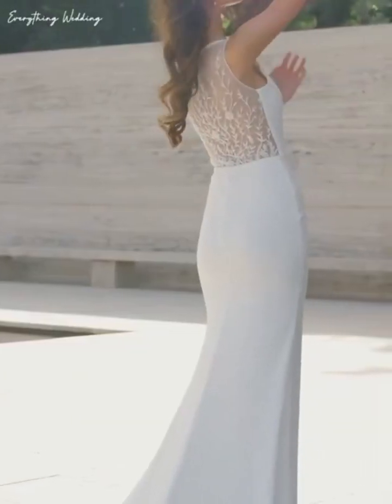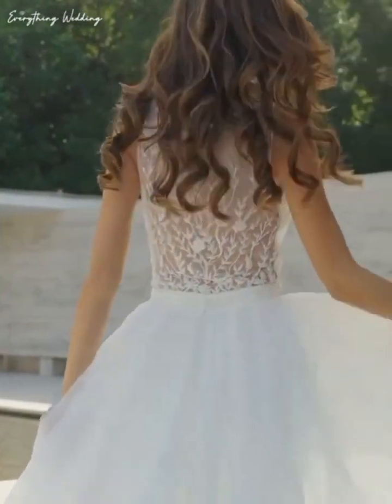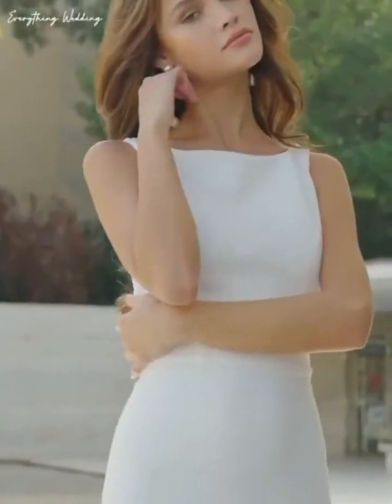If you don't have a specific image in mind, that's okay too. Even just knowing the shades you'd like to incorporate or the feeling you'd like to invoke can help your makeup artist to lock down a look that you're going to love.